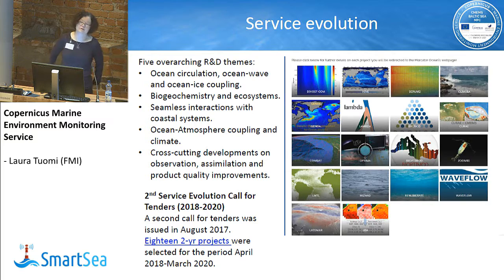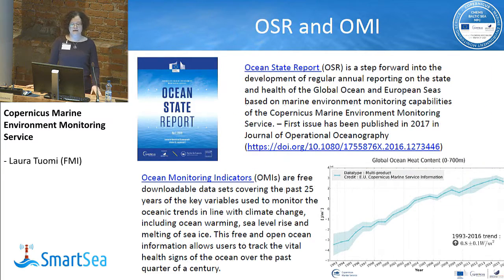The latest introduction to the Copernicus service has been providing users also data in digested format. So you don't need to download the 100 terabytes of data available in the system, but they are also produced in a more condensed form. So there's an Ocean State Report. The first one was published in 2017, which was made for the year 2016 for all the European sea areas, looking at different parameters: what is the current state based on measured data sets, and also for the model reanalysis. And it will be updated yearly from now on.